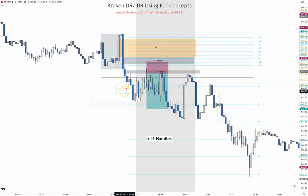All right, Wednesday we have confirmation to go short at 10:35, and at 11 o'clock we look left. Now there is a fair value gap right here. Why do I not have it marked? Because it's right in the middle of the 0.5 standard deviations, and I want to be above that. So I don't take one that's in the middle of it.